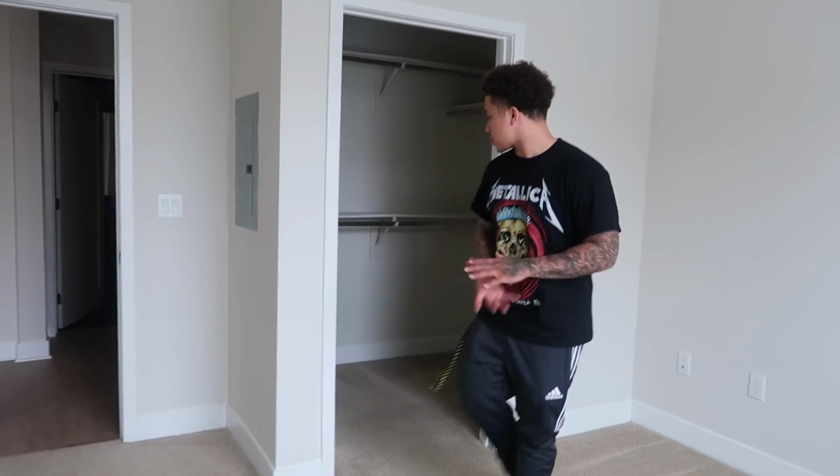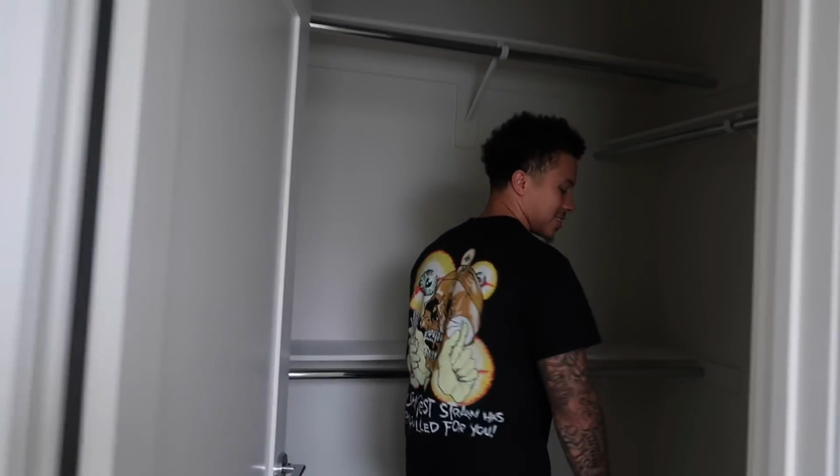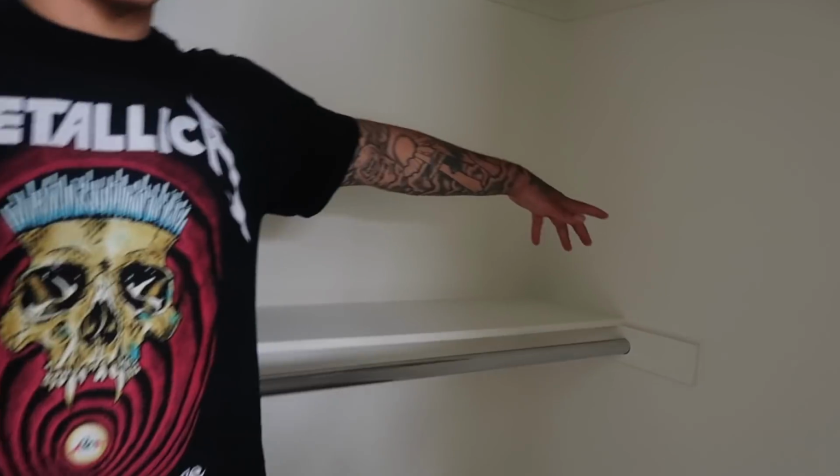Okay, guys, so this is the bedroom, you know. We got a walk-in closet right here, you know. A lot of space in here, guys. This is great.